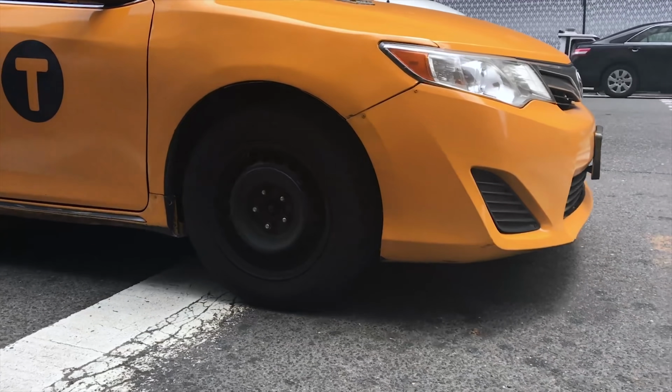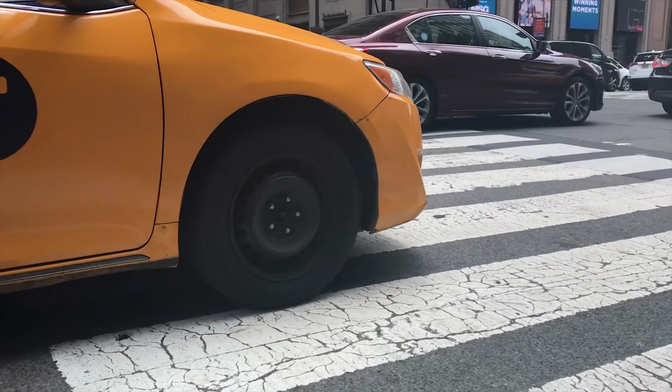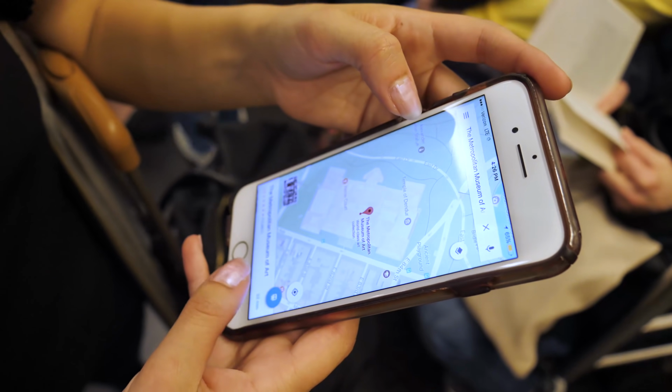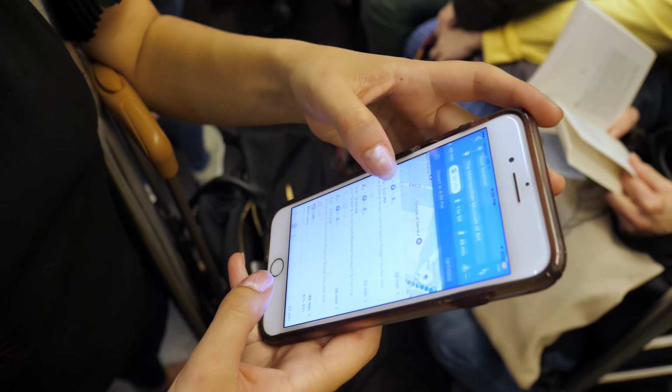Number 5, cabs are not always faster. Look up directions in apps like Google Maps because oftentimes during rush hour, taking the subway is faster than driving.